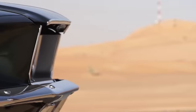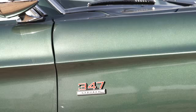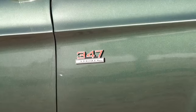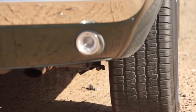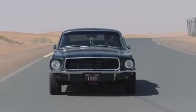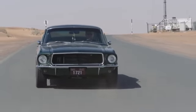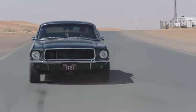Khalid, the owner, he found this car and it was a mess, right? There was no dashboard in the car, the paint was a mess, the body was a mess. It was solid, but it needed a lot of work. He had never seen a 68 Mustang Fastback in person, ever. He had seen it on television, he had seen it in the movies, but he never actually laid his eyes on one until he saw this car. He bought the car in Colorado, had the car done, shipped it back to the UAE.